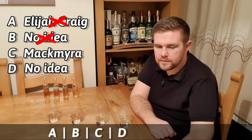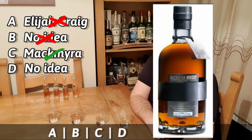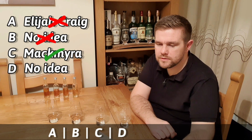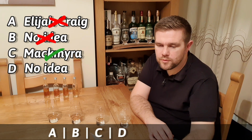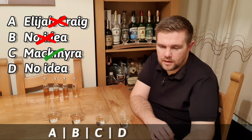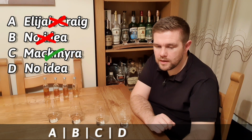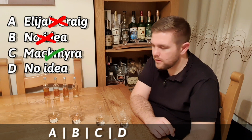And C is a Mackmyra. I wasn't wrong with that. It's Mackmyra Moments. Is that Jakt? Spelled J-A-K-T. I'm not sure how the Swedes pronounce that. It's 48.1%, and yeah, it's in fruit wine casks from lingonberry and blueberry, according to this. It's approximately 10 years old, but it has also been in ex-bourbon and PX sherry casks for some of its life, along with those special fruit wine casks.